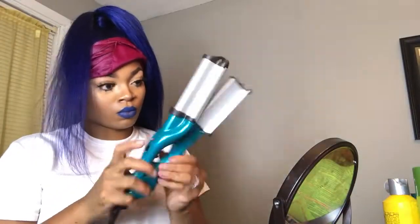Okay, we don't want the scrunchie to show, so take a little piece of your hair and wrap it around the base of the ponytail, and then use a little bobby pin to tack that down and some hairspray to make sure it looks nice and smooth. And then you're going to go in with your crimper, and piece by piece you're going to crimp that ponytail.